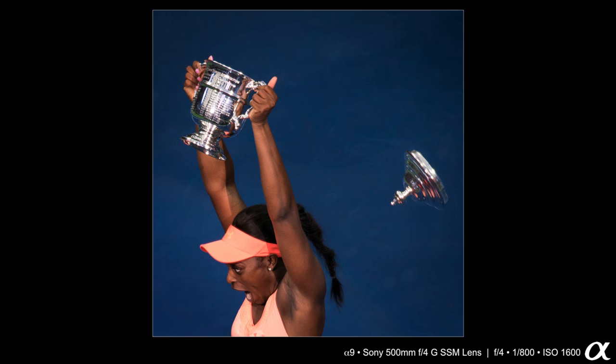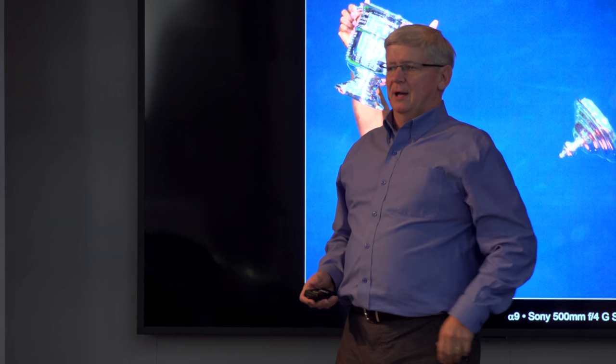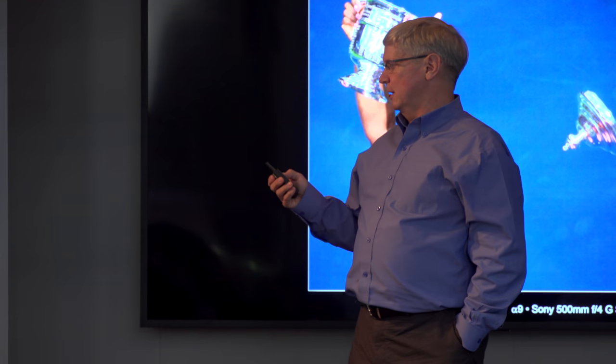So when the top fell off the trophy, I was able to get a nice sequence of the top falling off the trophy all the way to the ground, and then somebody else rushing over to pick it up, and put it all together. So it almost looks like video, but of course you're shooting in RAW plus JPEG at 24 megapixels, and so you get a lot more detail, right? So 20 frames a second was one of the things that attracted me to the camera.